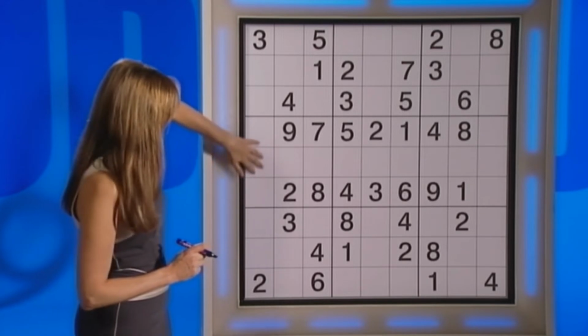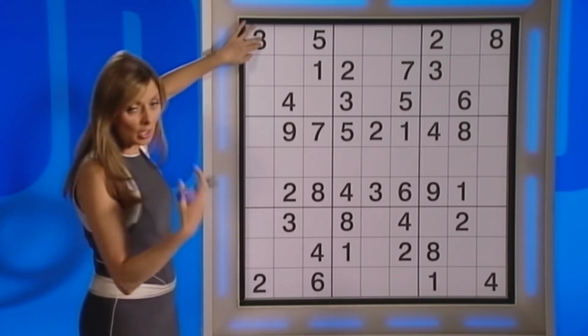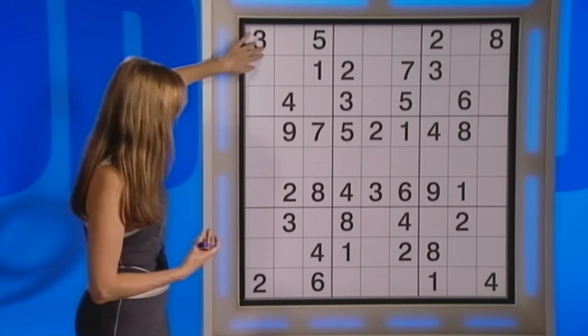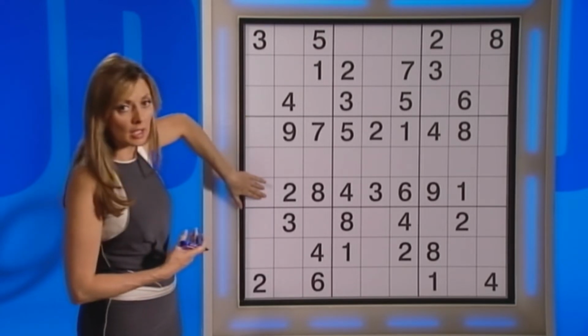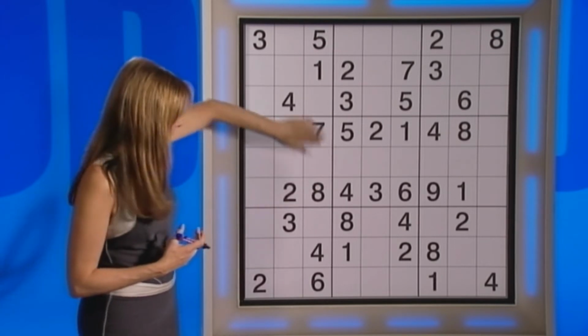Let's have a look in this column here. We have a number 3 already placed in this column. We know with the rules that we can't have 2 of the same number in any column. So that means we can't place another 3 here, here or here. That means we only have 2 boxes available for the number 3 in this mini-grid.